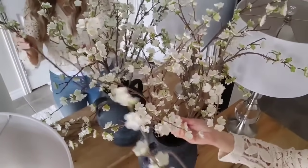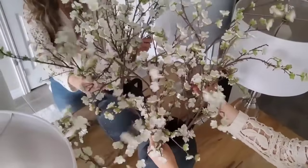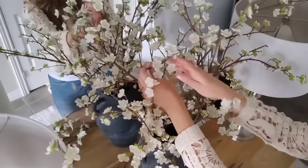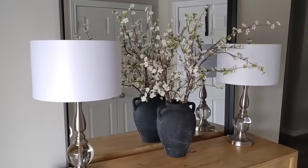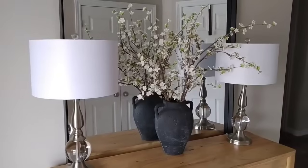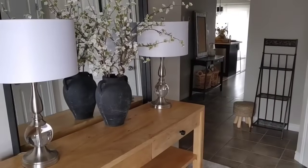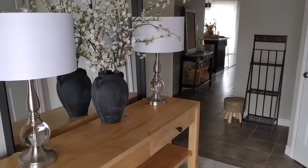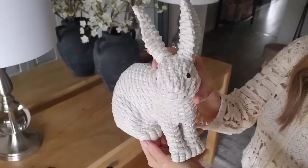I really like florals that don't look faux, so these ones definitely check the boxes, and I think the contrast between the black vase and the white florals is so pretty. I really think adding larger pieces to a display elevates it rather than having a bunch of small pieces. So this is kind of the piece that I'm going to build my whole display around, and I love that the black vase ties into my 3-tier stand that I have in the entryway as well.